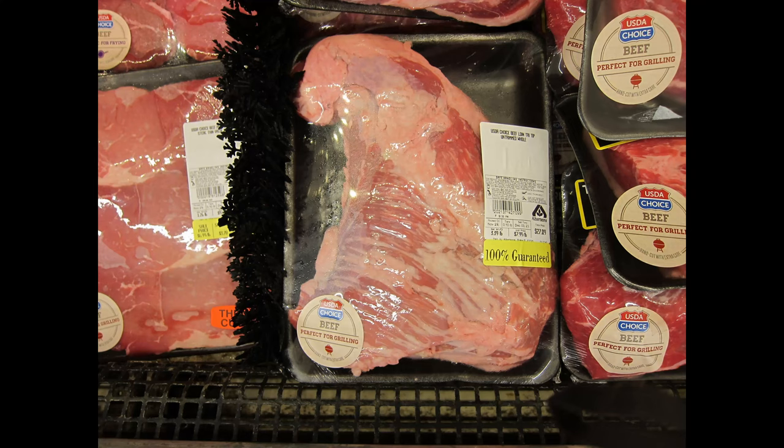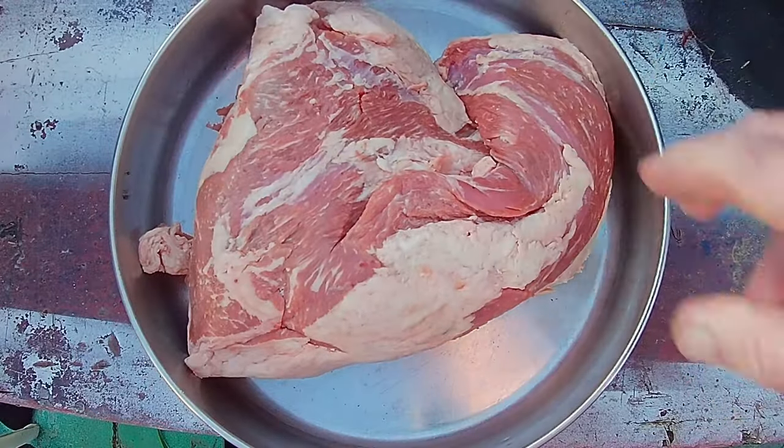Today we're gonna barbecue up a tri-tip and fry up some fish and have a little surf and turf. This is what a tri-tip looks like in your grocery store. Some parts of the country don't have them, but on the central coast of California, this is a beloved steak.